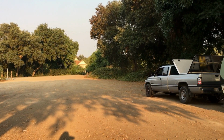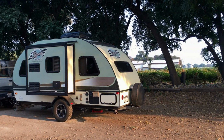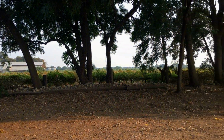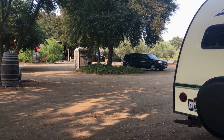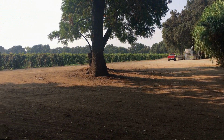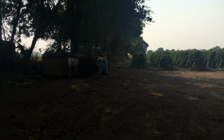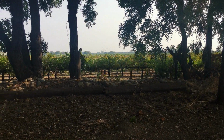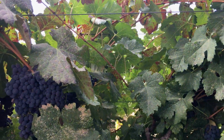What a beautiful place to stay the night, and hey, we didn't have to drive. And after closing, we were really the only ones there. A walk through the vineyard topped off a perfect visit.